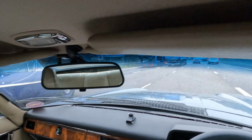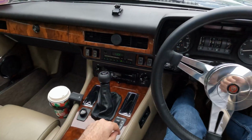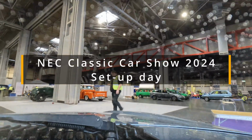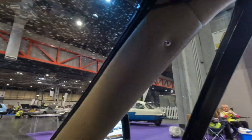That's incredible. What is that? Those clubby cars. Now to my right.